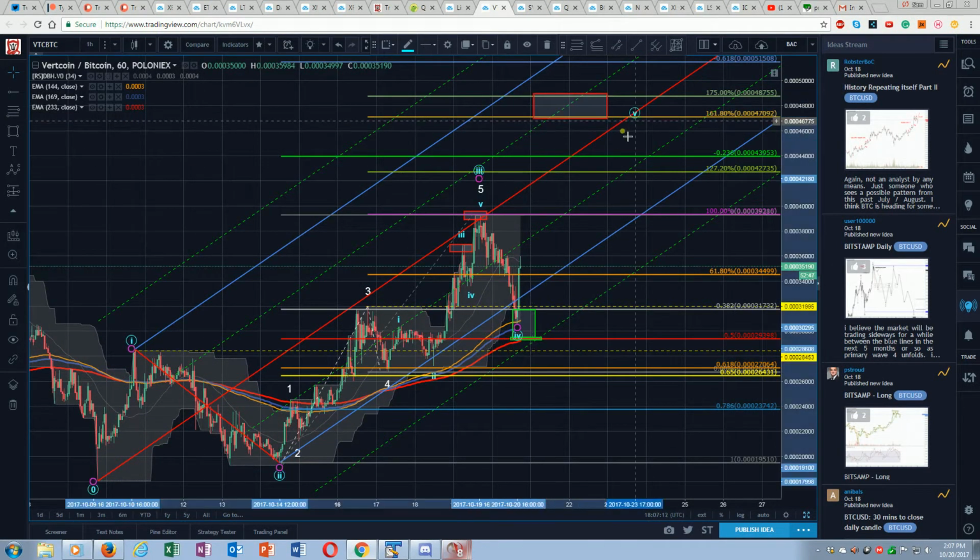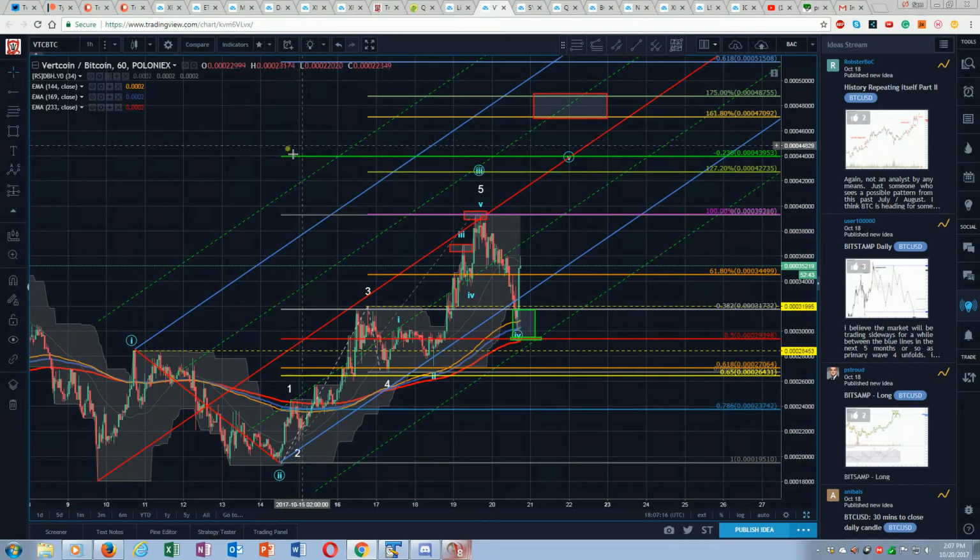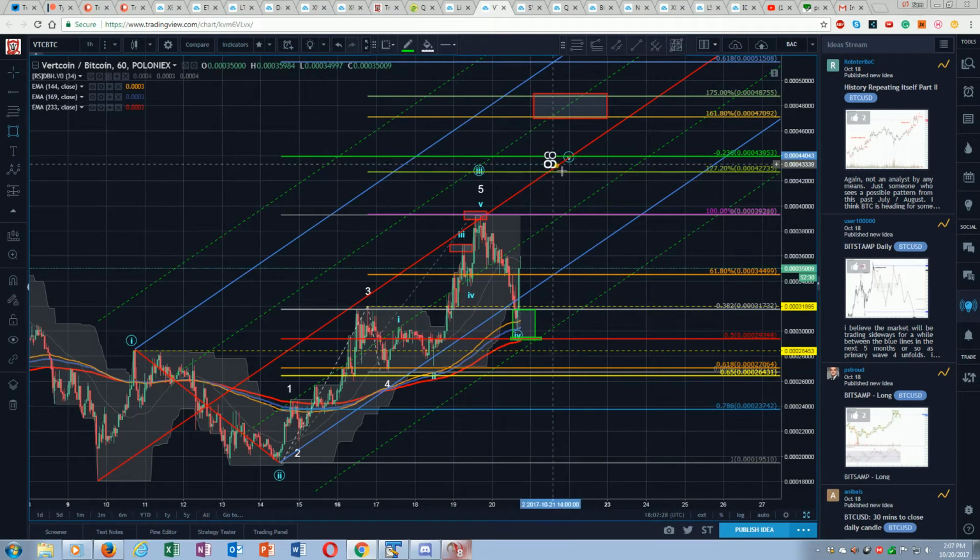Well, one target, of course, is going to be the negative 23. Do you see that? So here's my negative 23 off of this pull, off of low to high to the 38.50 window. Here's my negative 23, which happens to be in line with the median line. Right, so likely target.